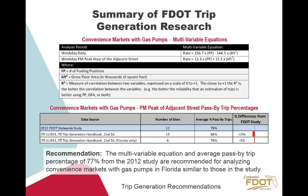The upper table on this slide shows the multivariable equations derived for the weekday, daily, and PM peak hour periods. The multivariable equations, which include both gross floor area and fueling positions, were found to estimate trips more accurately than using either variable independently. So to give an example on how to use the equation to estimate the PM peak hour trip generation, you would multiply the number of fueling positions at the site by 12.3, then multiply the number of 1,000 square feet of the convenience market portion of the site by 15.5, and add the two together, and that'll give you your estimate for the total number of trips.